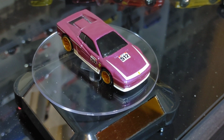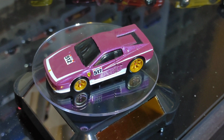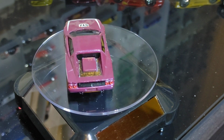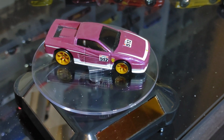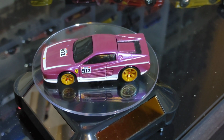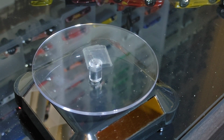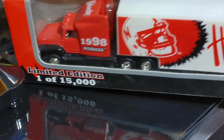Next up on the list, we have a bit of a different car, something that you wouldn't typically find on this channel at all. That's something that I don't even really typically collect at all, honestly. But something that I was cleaning out my childhood room and came across and thought I would share and thought I would open because, well, I'm a big Nebraska fan.